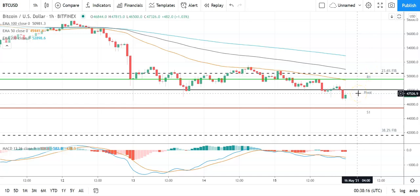Failure to move through the pivot will bring the first major support level at 45,413 into play. Barring an extended sell-off on the day, Bitcoin should stay clear of the 38.2% fib at 41,592. Second major support level at 43,982 should limit the downside.